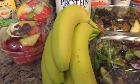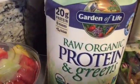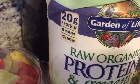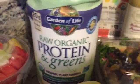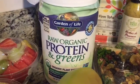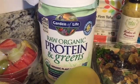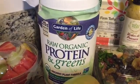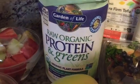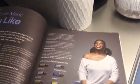I have some raw organic protein and green shake. Once in a while, I switch it up and I get the protein and greens. My favorite is actually the pure protein with the vanilla flavor. I really like that one from this brand. I find that this brand is really good when I'm just maintaining weight. When I'm losing weight, I like to use the one from doTERRA. It's their vegan shake. They have many different shakes, but their vegan shake is really good.